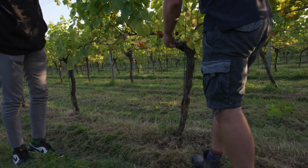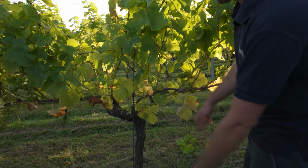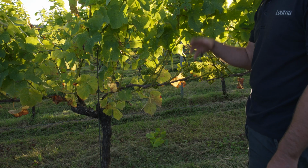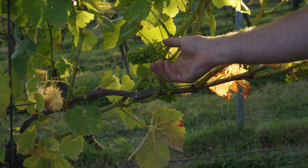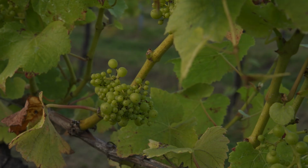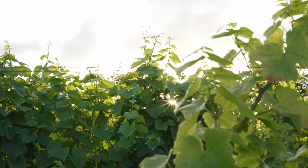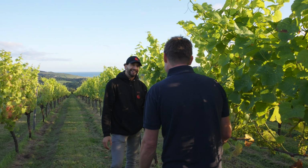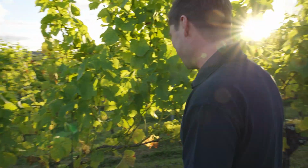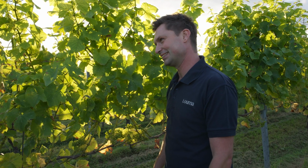Yeah, and then we've got our canes that come off here, and then each cane we've got a shoot, and then we've got our bunches of grapes coming off, and we're just close to veraison, and that's when the berries start changing colour. So in a couple of weeks' time, all this will be all nice and red. Is this when you start to get excited, but also when the pressure starts to mount up? Yeah, in UK vineyards, the pressure's always on. There's no time when the pressure isn't on. But now you can see the fruit, you can nearly see the end. It's the final push.